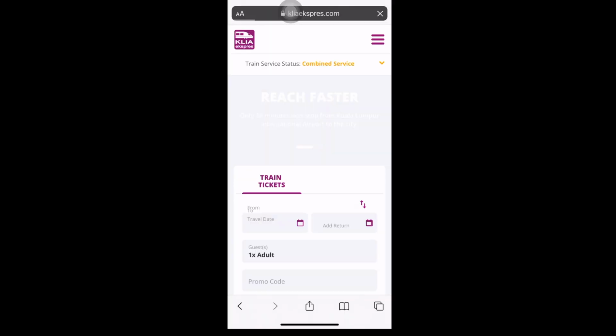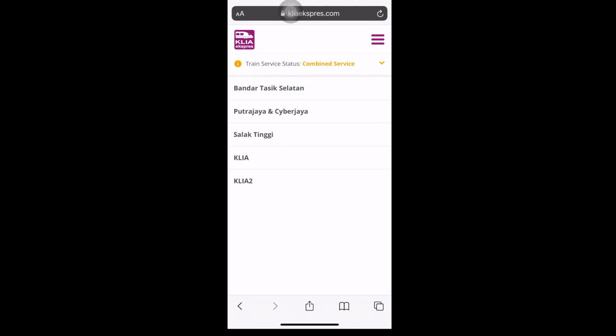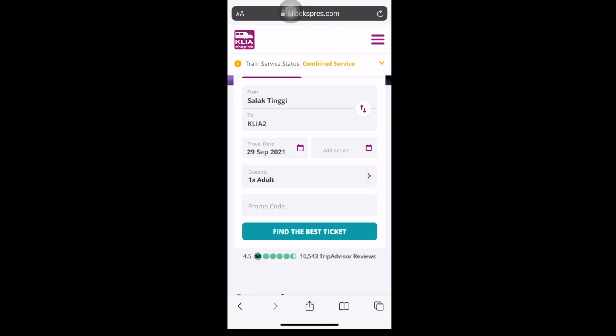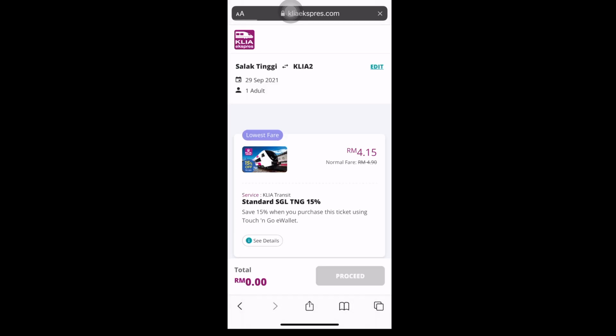You can now purchase the KLIA Express ticket via the website and enjoy 15% off by using the Touch 'n Go e-wallet to make the payment.